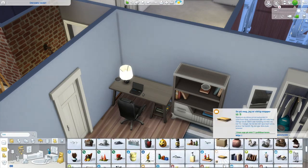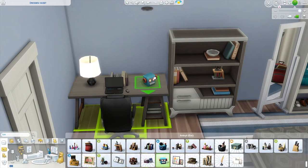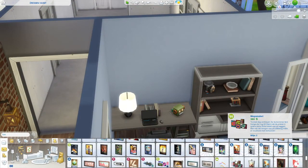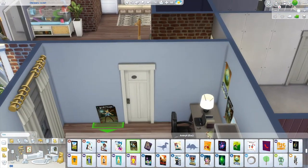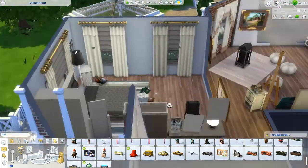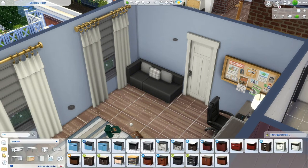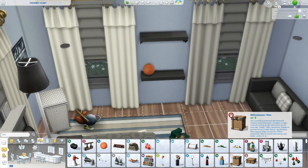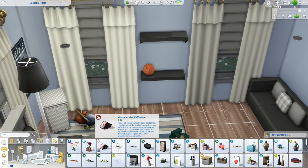So it's really blue, and I think the girl bedrooms are pretty pink and purple as well. So it's a little bit of a stereotypical color scheme when it comes to the girls' and boys' bedrooms. But you can change that as well if you want to.